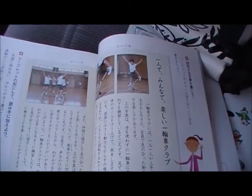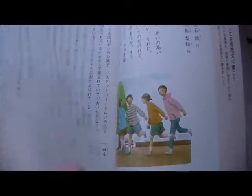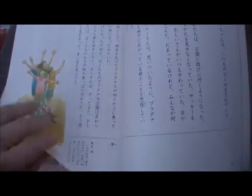So this one is pretty much a book about unicycling. I will never be able to learn unicycling. But it seems to be really popular in Japan, especially among kids. Unicycling here is usually only seen among adults.